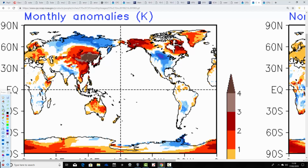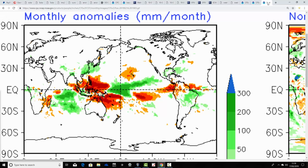Temperature anomalies for March at the moment are shaping up to be very close to average, although most parts of Europe are being forecast to have quite a mild month. I would think temperature anomalies would likely be quite mild, really, with a westerly flow in March.